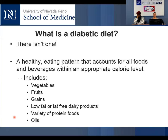And the dietary guidelines speak to more of an emphasis around the nutrients or calorie levels of the foods that we're eating for a healthy weight. So it includes vegetables, fruits, grains, especially whole grains. Trying to encourage patients to eat low-fat or fat-free dairy products, having a variety of protein foods, not just red meat, and then oils, specifically healthy oils that include more of those monounsaturated fats. So that's what we want to encourage our patients: to eat a variety of foods and to hit on all or most of these food groups in order to get all of their nutrition in.